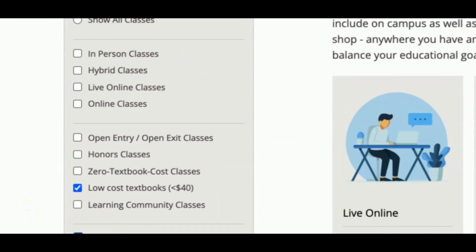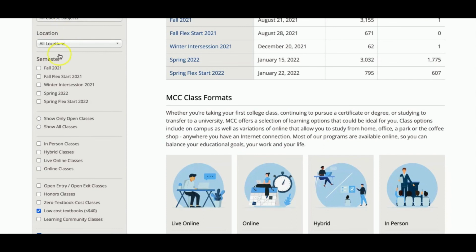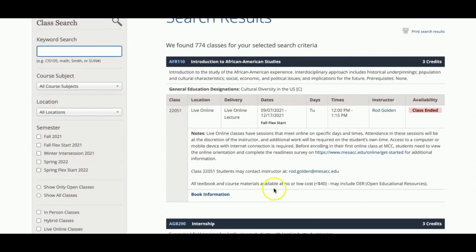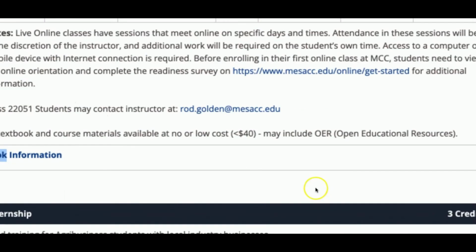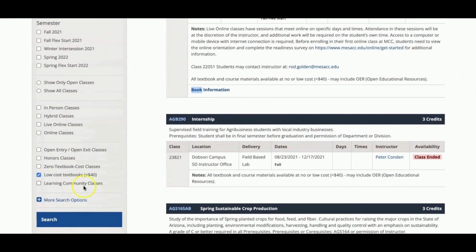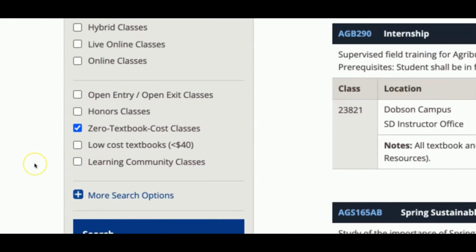You can only select one filter at a time. The low-cost textbooks filter will return courses with a $0 to $40 textbook cost. The zero textbook cost classes filter only returns classes with books that are free to use.